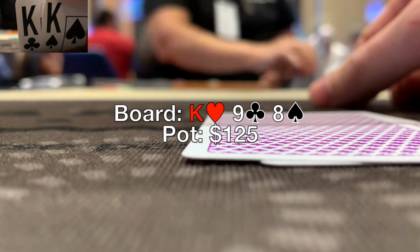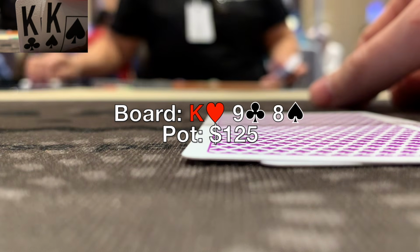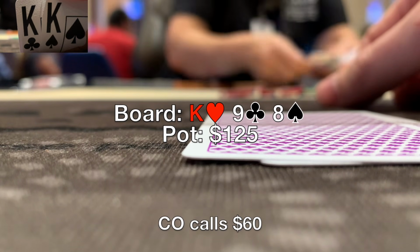I'm not slow playing this. The player I'm up against seems to be after me a little, based on my experience with him in previous hands and the fact that everyone here is after me. My sense is that he may call or raise me light. I bet 60 again. There's some rope. Do what you like with it. The player calls. That's great.